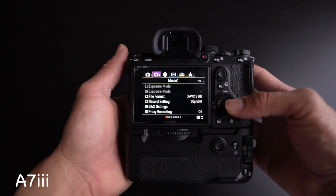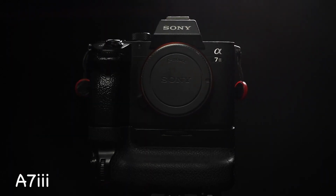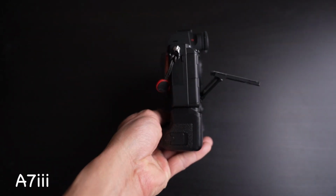Now, if you already own the A7 III, I personally do not think that it is worth the upgrade. If you already own the A7 III, I think you should stick with that camera and not worry about upgrading, because the differences between the cameras, I feel like, are not enough for what you're going to sell your A7 III for in order to purchase the A7 IV. Or if you're looking to just get another camera, I think that's totally fine. If you want both cameras, the A7 III and the A7 IV, and you're going to have both, I think that's perfectly fine.